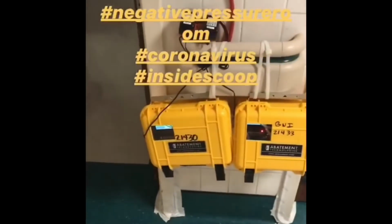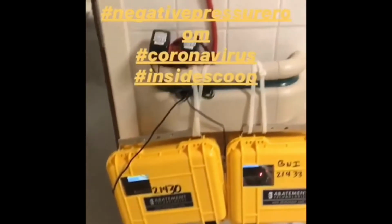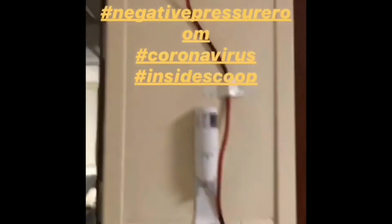So here you can see these apparatuses. They're on the outside of the rooms. These rooms used to be regular rooms. However, they now have the ability to convert to negative pressure rooms. This cord, you can see it leads up into the roof. I don't know where it ends.